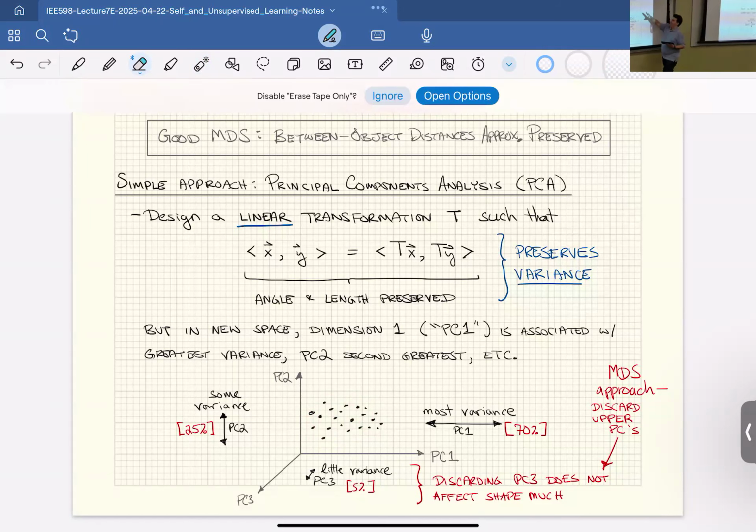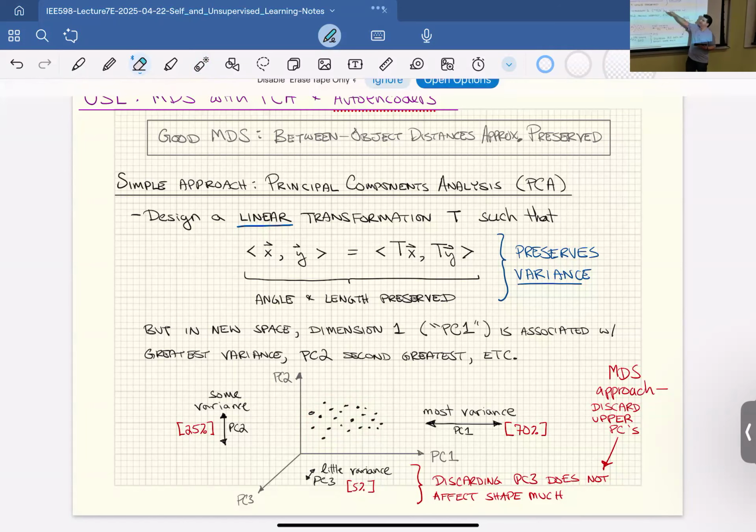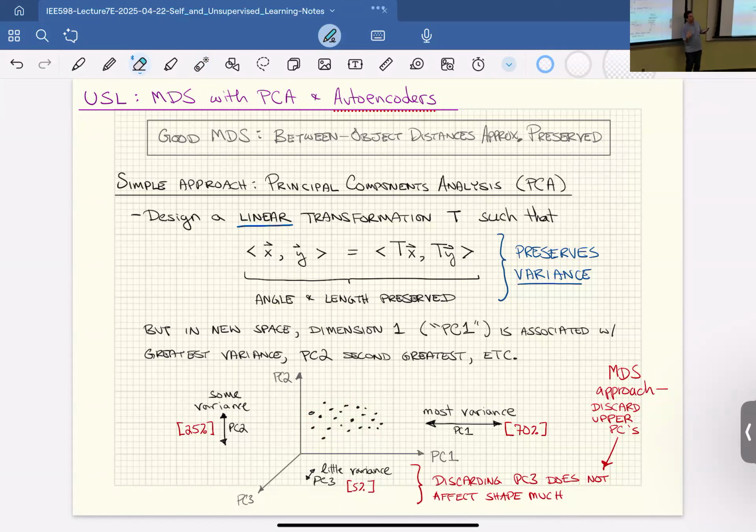I meant to highlight that earlier, but yeah, we preserve variance, but once you discard, you do deform things a bit because there was important variance in PC3, but it was negligible. So we're actually picking up noise by discarding this PC3, but we're not picking up that much noise by getting rid of this information. And then maybe the ability for us to work in this space counterbalances the extra noise we've added by getting rid of PC3.